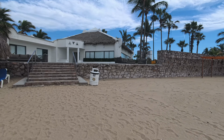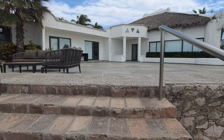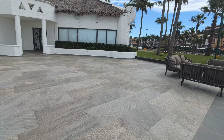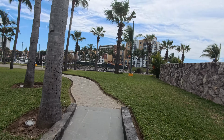Like I said, the ocean was a little rough. Too rough to really get in. We got in about knee high, but I didn't really feel too safe getting any deeper than that. Not sure if that changes depending on what time of year you go. Again, we were there the third week of February 2024.